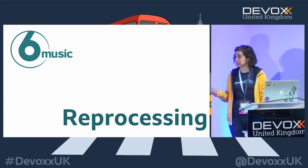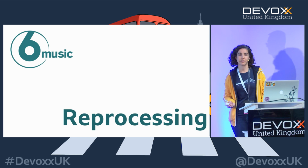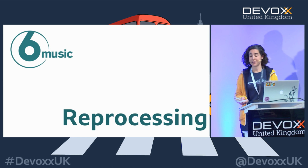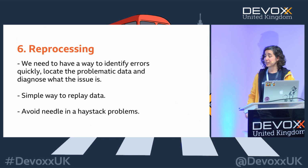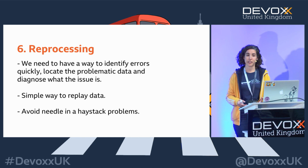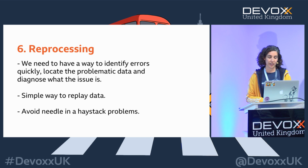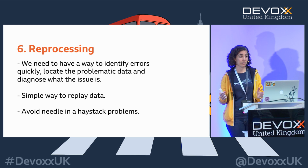And this brings me to a very interesting one, which is, well, your serverless function could fail, okay, and you may be losing data, so how do you reprocess things? So we thought when we did this change towards serverless that it was probably going to fail at some point, and we needed to have a process to identify errors and also pinpoint where the errors were. I think that if you have hundreds of messages per second, in a few minutes you could have a few million messages that have not been processed.